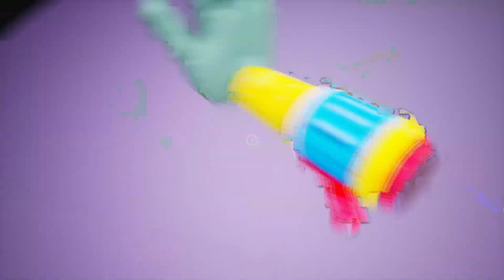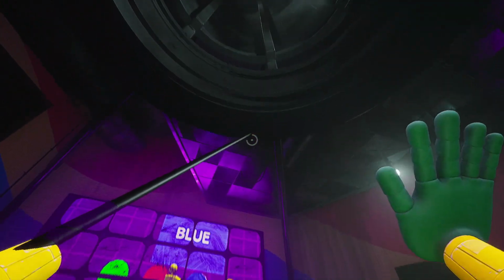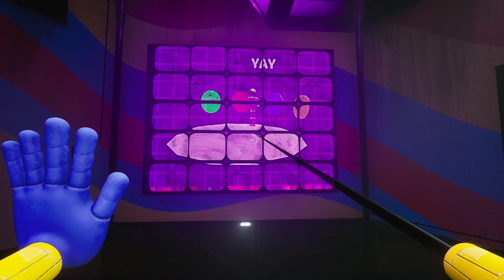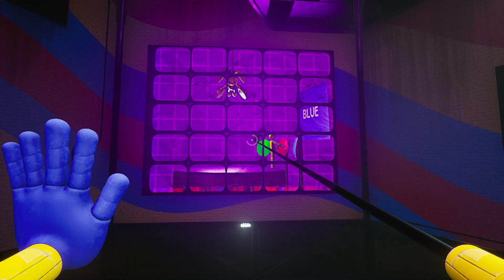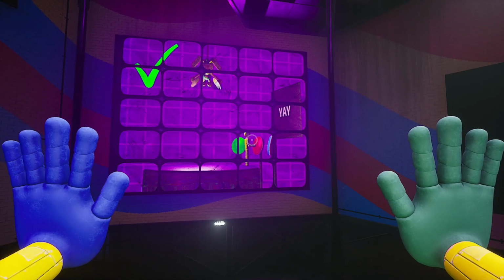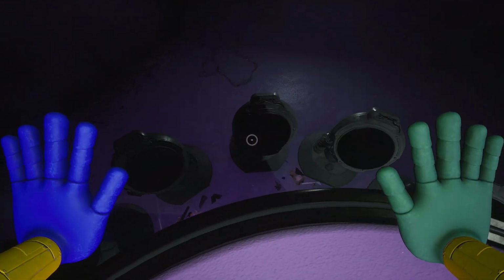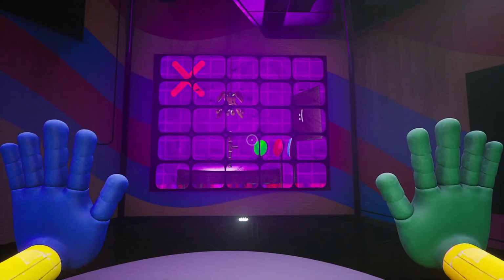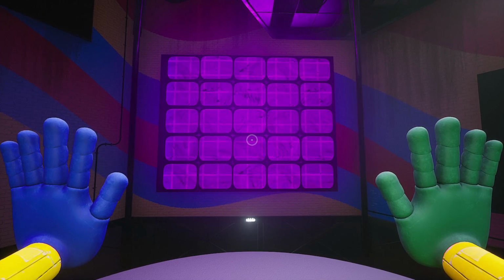A sequence of colors will be shown, and you must recreate the exact sequence using the buttons around you. Bunzo will slowly lower towards you. When you complete a color pattern correctly, Bunzo will rise back up. When you input a pattern incorrectly, Bunzo will lower towards you faster. If Bunzo reaches you, your test is over.